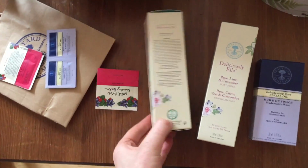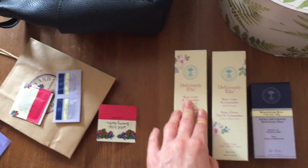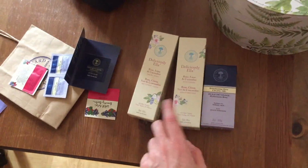So this really is the end of my big spending. It has to be the end. And my skin is in a really bad state at the moment. I've been so busy I haven't been sleeping that much or eating that much, or eating well. I'll let you know how I go with these.